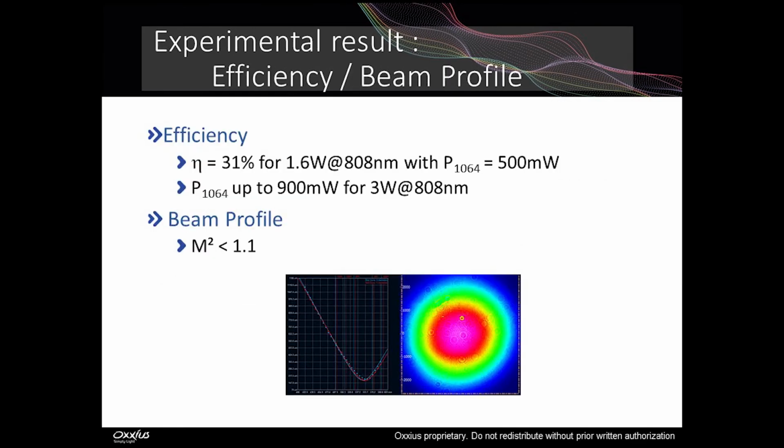We report a good efficiency of 31%. With 1.6 watts of pump power, the laser reached 500 milliwatts. At maximum pump power of 3 watts, we also reported a maximum power of 900 milliwatts. We measured the beam profile with the Beamage M2 from Gentec. The M-square factor was measured below 1.1 with an astigmatism less than 5%.